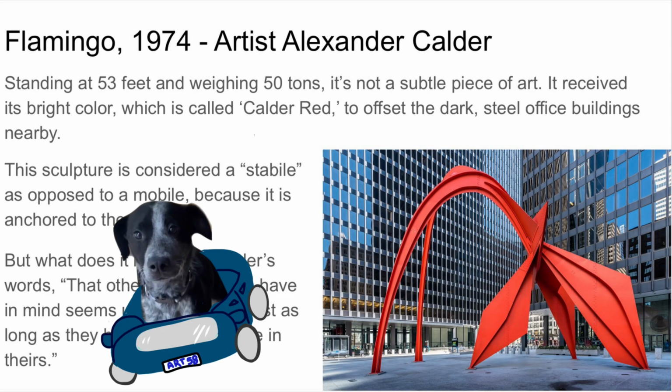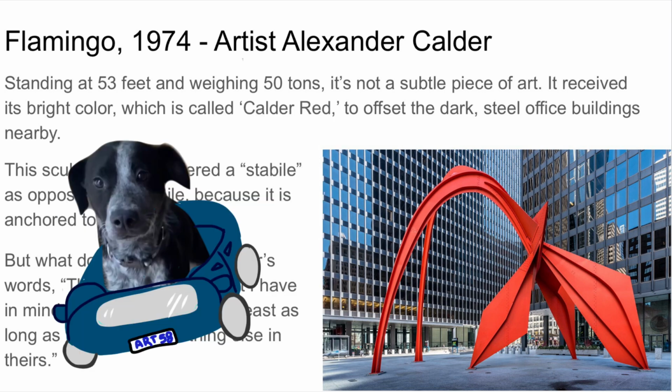This right here is a public sculpture by the artist Alexander Calder, who looks like this. This sculpture is huge! It's meant to stand out. It's 53 feet and it weighs over 50 tons. And I'm only like 36 pounds, so that's a lot of me!